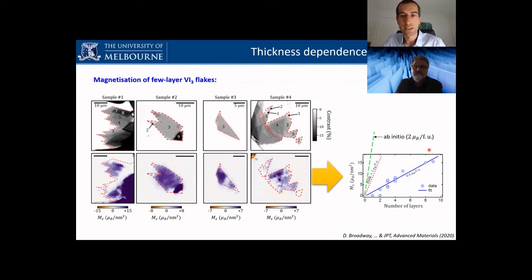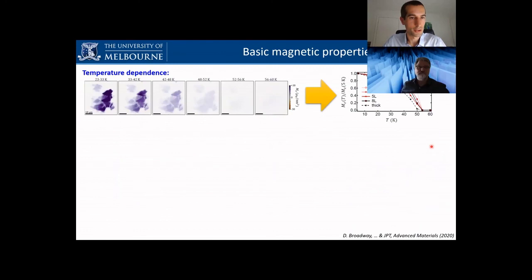All right, so that's, I think, the key interest of the technique, but you can also measure more basic magnetic properties, and I'll illustrate that very briefly. First of all, you can get the temperature dependence, by just mapping MZ again, increasing the temperature. You can see the signal fading away and disappearing at 50, 60 K. You can then plot MZ versus T for different flake thicknesses or different conditions. Here we haven't seen anything too surprising. The TC is about 50 K, similar to the bulk.